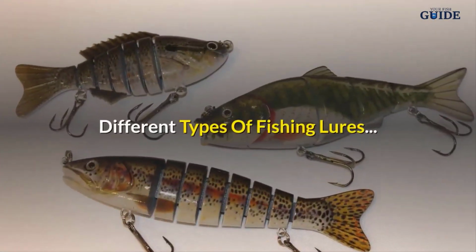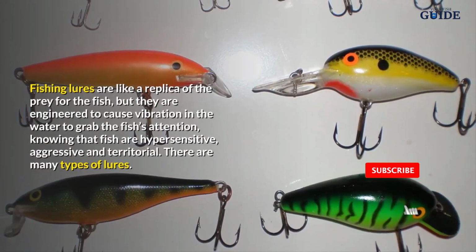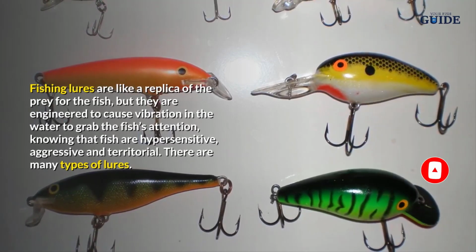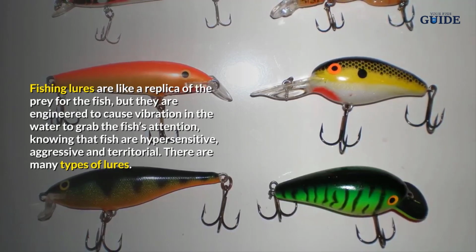Different types of fishing lures. Fishing lures are like a replica of the prey for the fish, but they are engineered to cause vibration in the water to grab the fish's attention, knowing that fish are hypersensitive, aggressive and territorial. There are many types of lures.